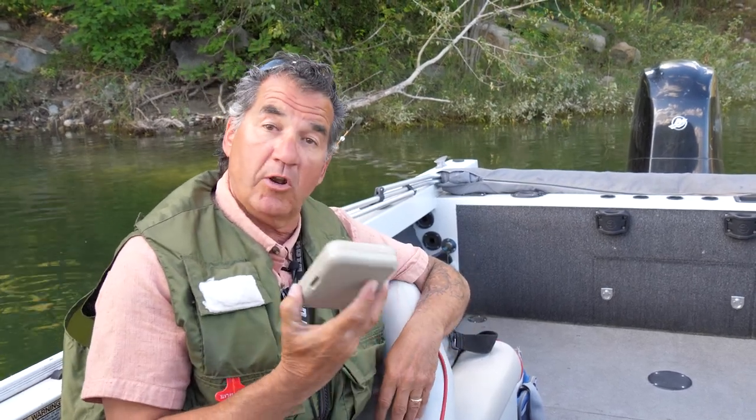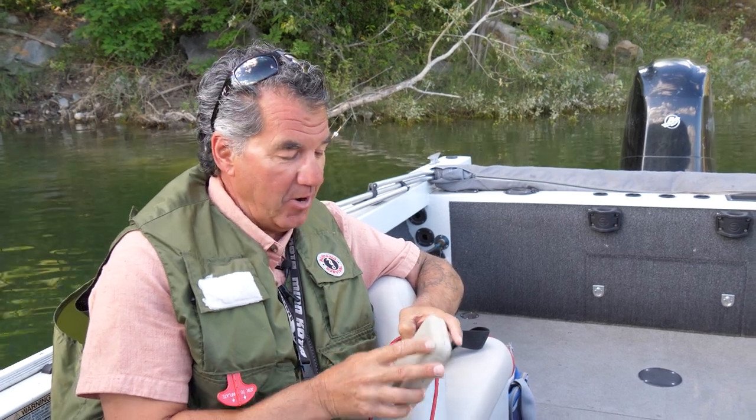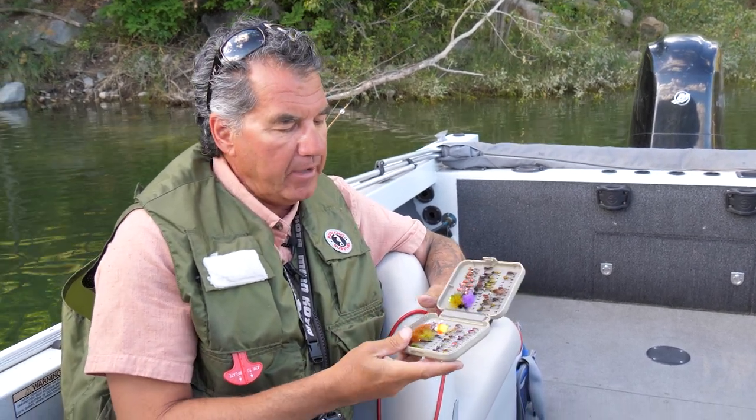So we got a little break before we hit the dry fly. We're down in one of our favorite holes, and we've got about an hour, probably until 6:30, before the dries come off. So I want to show you Don's secret box here. It's the fly box we use on the Columbia, and this is all mainly for the spring and the summer.